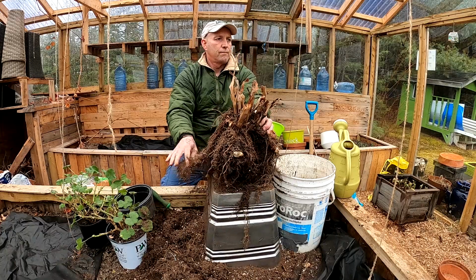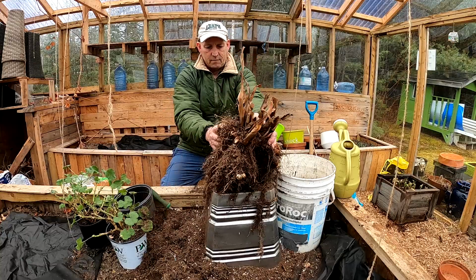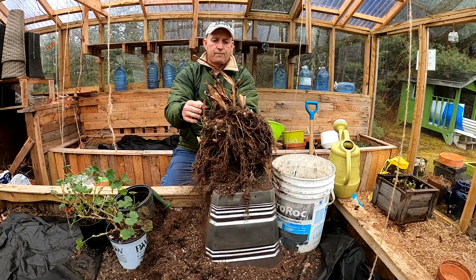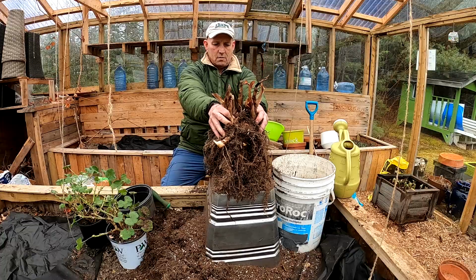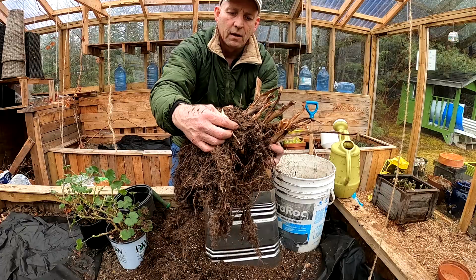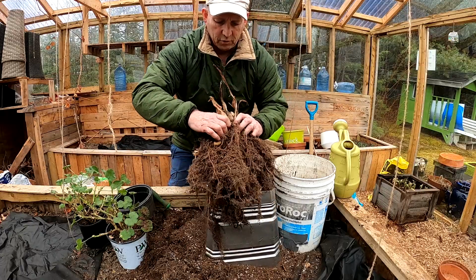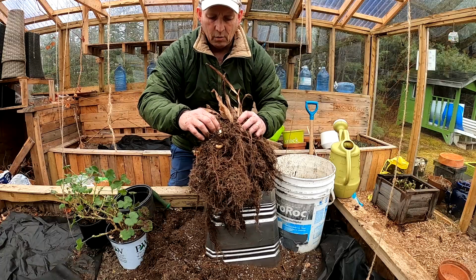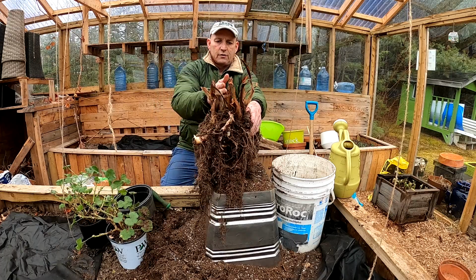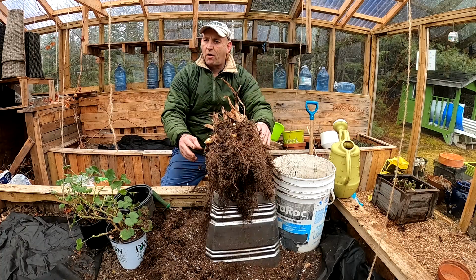I reckon I can cut this in half, at least, because what I've got is a few of these. As long as I've got some root, rhizome, whatever you want to call it, bulb, with some of these on them, they will grow. So if I cut that down the middle, I'll have two. Right, be right back, got to get my saw.